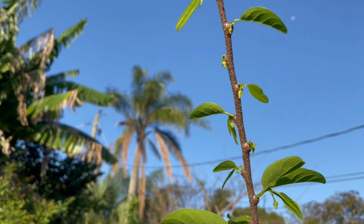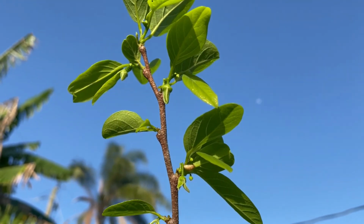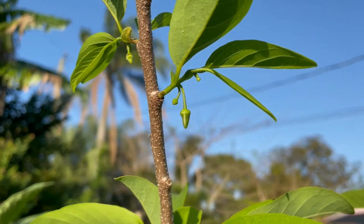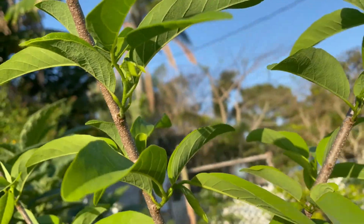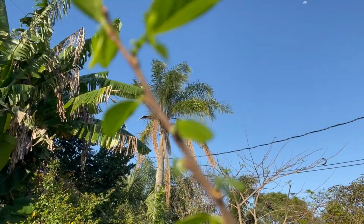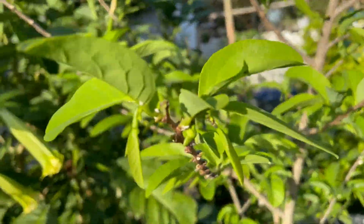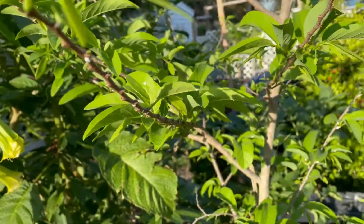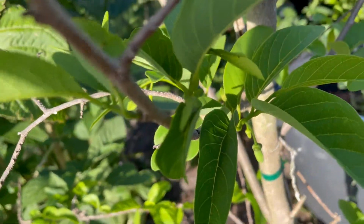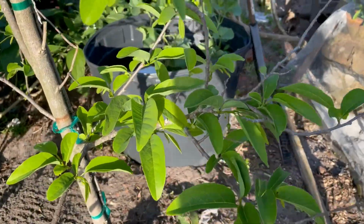Well, folks, I'm super, super excited about this. This is my sugar apple, and look at all those blooms. There are blooms everywhere. Okay, that's not focusing. So, anyways, look over here. Even larger blooms I noticed, like right there. I'm super, super happy about this.